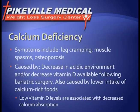Calcium deficiency symptoms include leg cramping, muscle spasms, and osteoporosis, and it's caused by a decrease in acidic environment and/or a decrease in vitamin D available following bariatric surgery. It's also caused by lower intake of calcium-rich foods. Low vitamin D levels are associated with decreased calcium absorption.